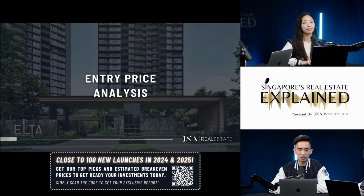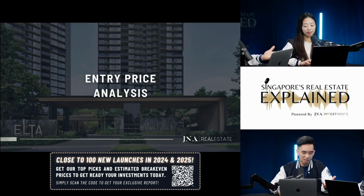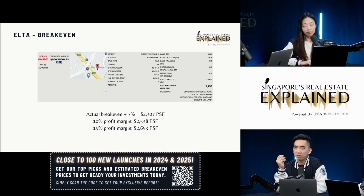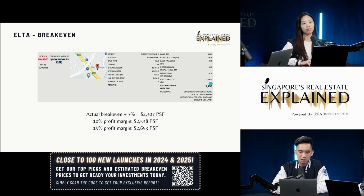Okay, so with this, let's run through the entry price analysis, starting from 2,300 to 2,500 per square feet. How is it considered expensive or cheap? So one thing to take note of is we look back at the break-even price. This is something that we have been seeing coming for a long time, because this break-even price was stated close to 1 year plus ago, at 2,156 per square feet.